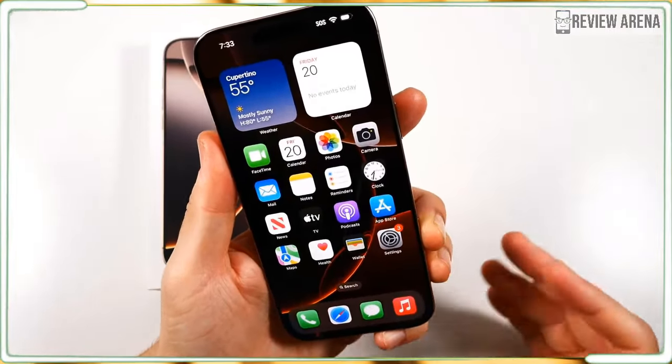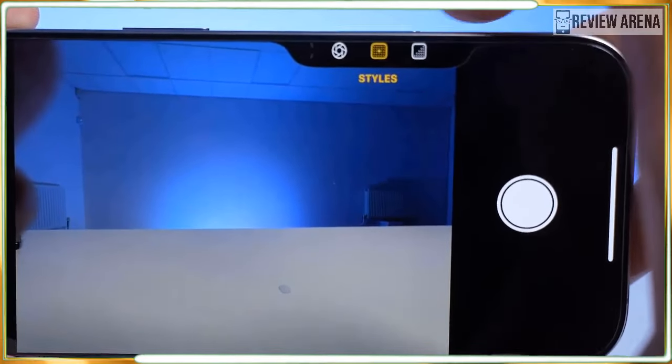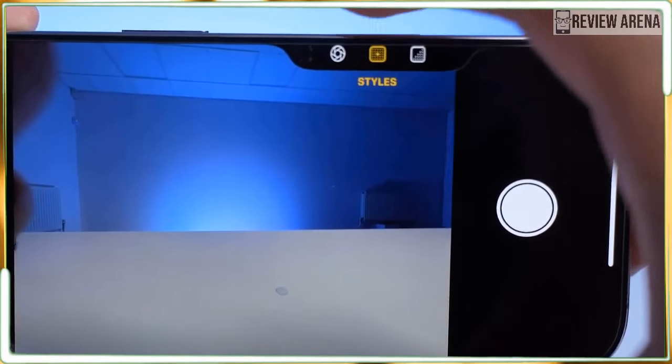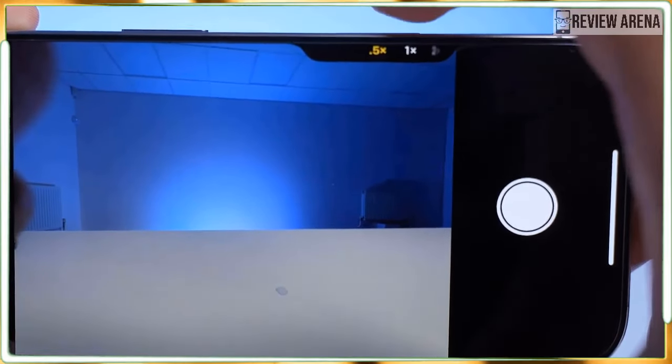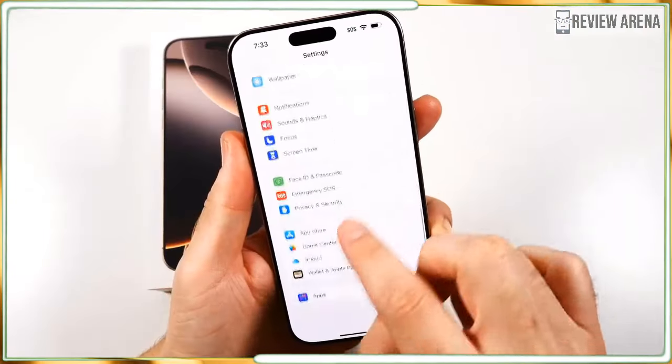Photos is where Apple Intelligence shines. The new cleanup option in Edit is effective at removing unwanted objects from photos. When I opened a photo and tapped the cleanup eraser icon, it immediately offered to remove a few people from the background of my photo.